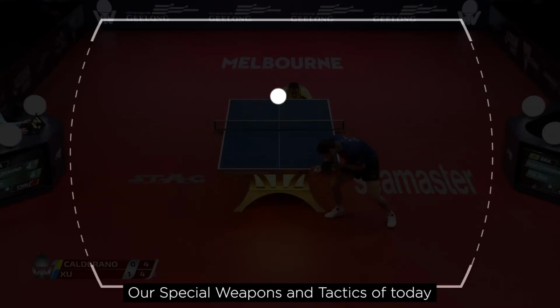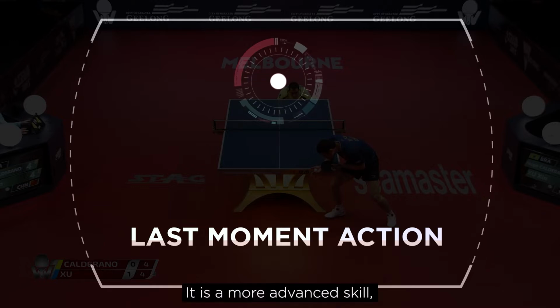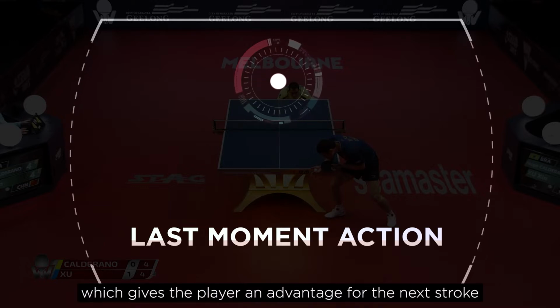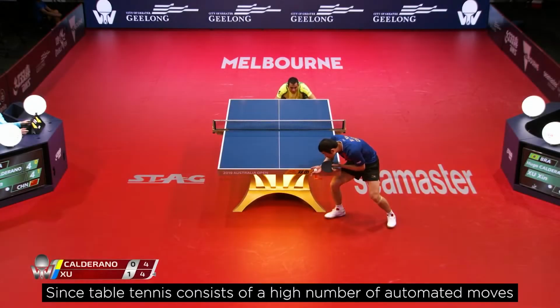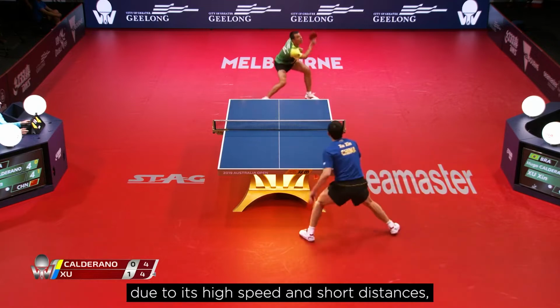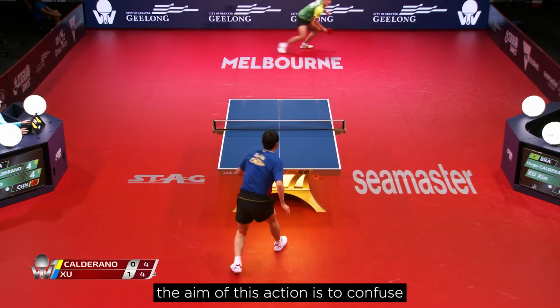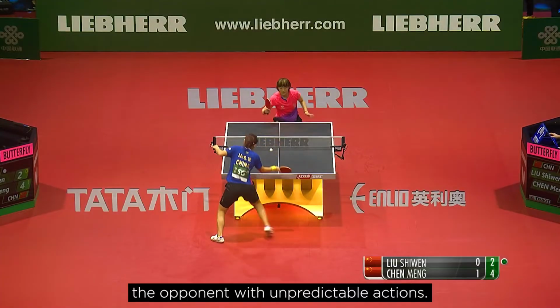Our special weapons and tactics of today is a player's last moment action. It is a more advanced skill which gives the player an advantage for the next stroke and should therefore be practiced from the start. Since table tennis consists of a high number of automated moves due to its high speed and short distances, the aim of this action is to confuse the opponent with unpredictable actions.